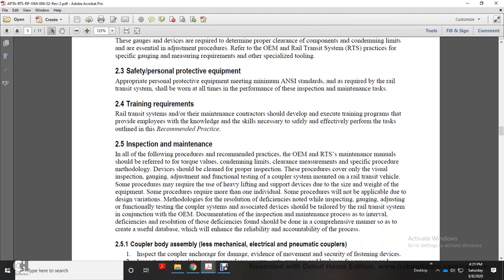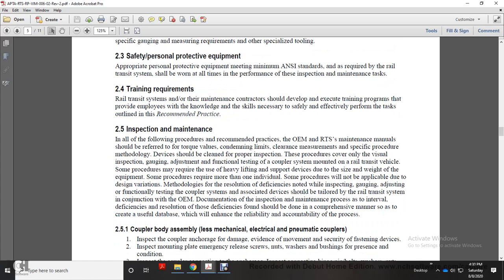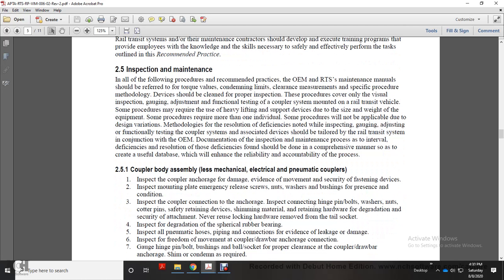2.3 Safety, personnel protective equipment. Appropriate personal protective equipment meeting the ANSI standards required by the rail transit system must be worn at all times during performance of the inspection and maintenance task. 2.4 Training requirements. Rail transit systems and maintenance contractors should develop and execute a training program that provides employees with the knowledge and skills necessary to safely and effectively perform the tasks outlined in the recommended practice. 2.5 Inspection and maintenance. In the following procedure, the recommended practice, the operating equipment, and the maintenance in the RTS maintenance manual should be referred to for torque values, condemning limits, clearance measurements, and specific procedure methodology.